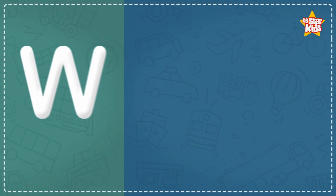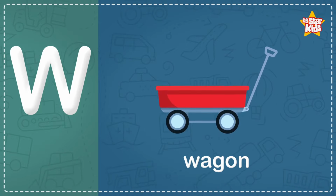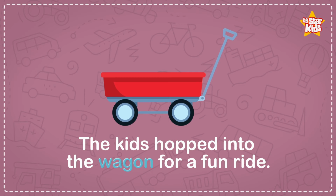W. Wagon. The kids hopped into the wagon for a fun ride.